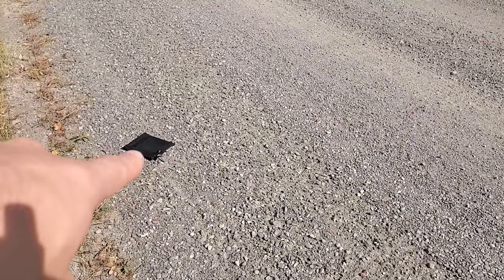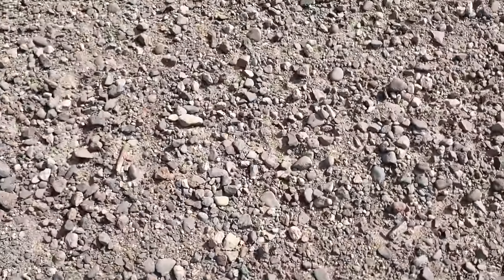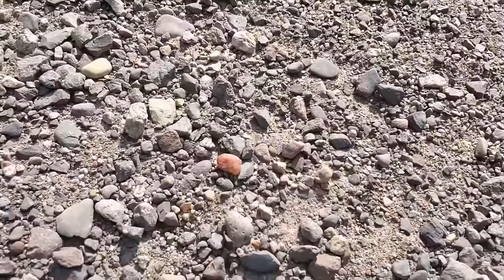All right, so I left my bag right there because there's another one over there, but this one is glowing like crazy. One of the things I wouldn't do is walk while looking down here, because your shadow's gonna block the sunlight. Use that sunlight to your advantage and then you can see these bad boys glowing.